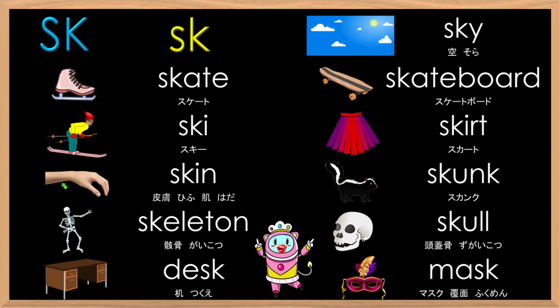SK, sk, sk, sk, sky, skate, skateboard, ski, skirt, skin, skunk, skeleton, skull, desk, mask. Pretty good. Nice job, everyone.